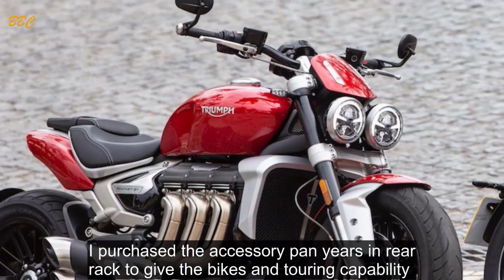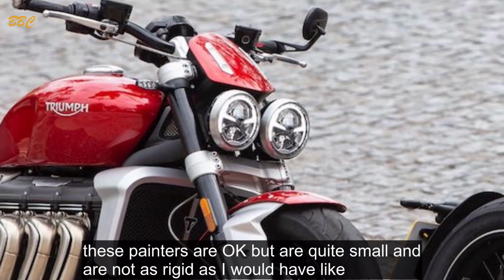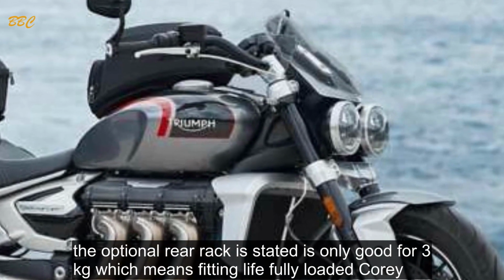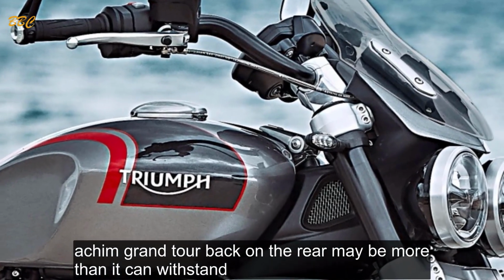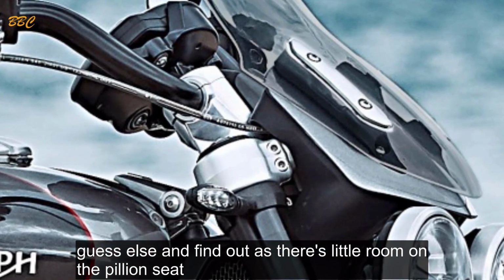I purchased the accessory panniers and rear rack to give the bike some touring capability. These panniers are okay but are quite small and are not as rigid as I would have liked. The optional rear rack is stated as only good for 3 kilograms, which means fitting my fully loaded Kuriakin Grand Tour bag on the rear may be more than it can withstand. Guess I will soon find out, as there is little room on the pillion seat.